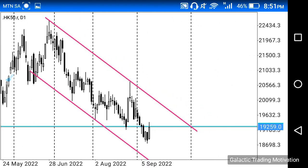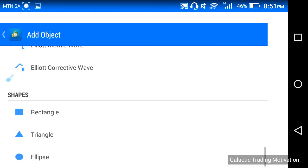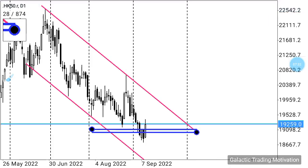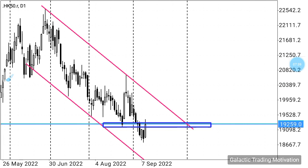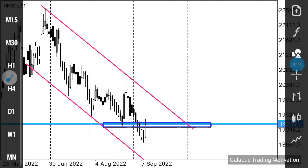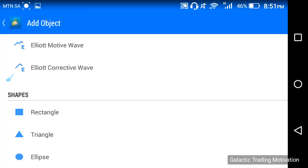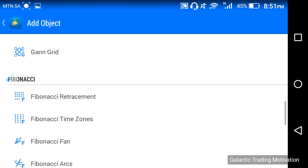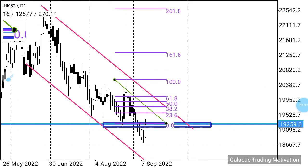Before we continue, I'm just going to add a neckline to that M structure. It's very important. It's very, very important. Just bear with me. So there goes our neckline, more or less, right? The next thing that I'm going to do is to utilize the Fibonacci retracement tool. Ideally, I would love to see the neckline of that M structure align with one of the key numbers that we have on the Fibonacci retracement tool. So just bear with me, guys.